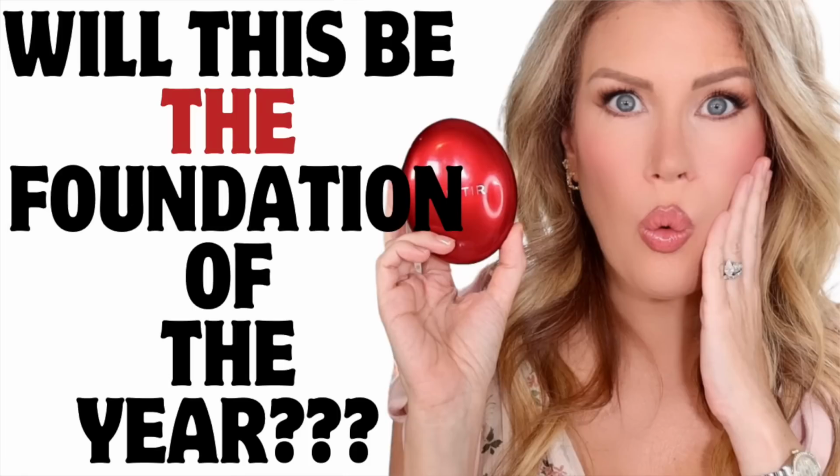A couple of months ago, I posted a highly requested review of the Tear Mask Fit Cushion Foundation. I had put off trying this for so long, and when I finally did, I was just kicking myself for not trying it sooner. In that video, I did use the wrong shade for my skin tone, but I did end up finding my perfect shade afterwards, which is 23N.